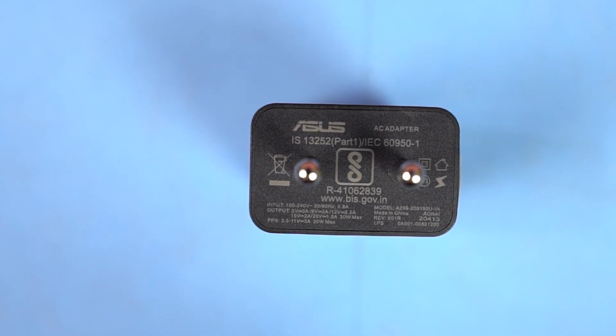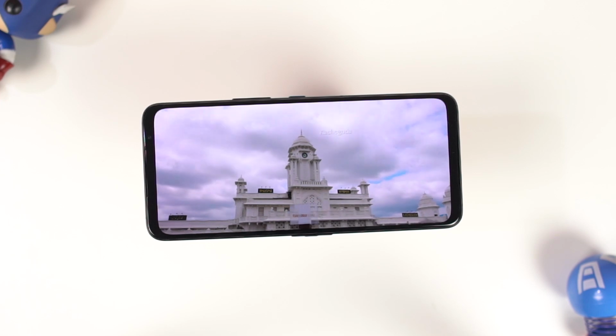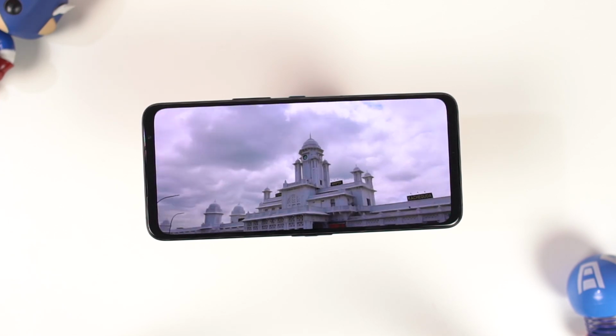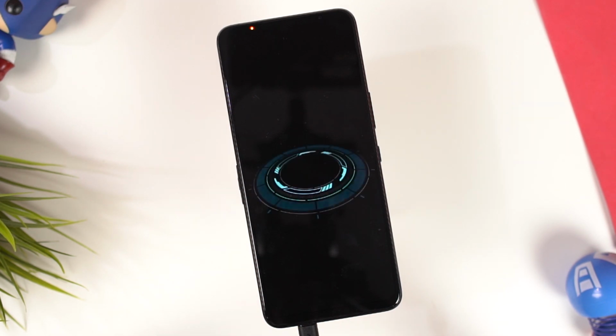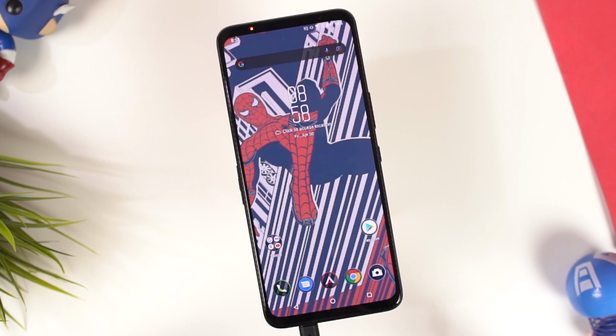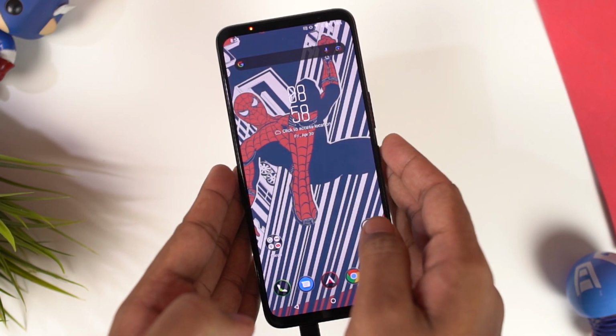Now the battery life is definitely great for an average user. It might even last 2 days with minimal gaming. So battery life on this phone is really good. And even if you're a heavy user or someone who likes to play a lot of games, battery life is not going to be an issue on this phone. You can also charge this phone while playing games. So battery life is not going to be an issue.